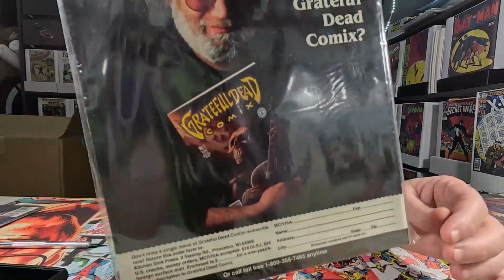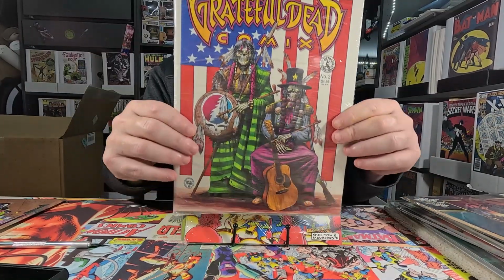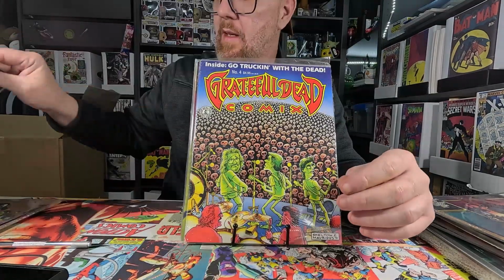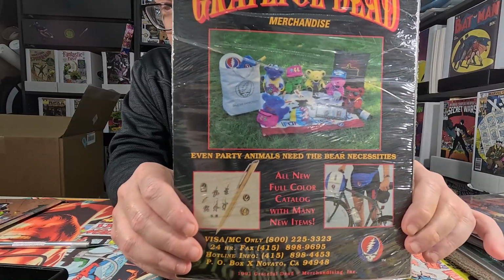Let's see, got Jerry Garcia on the back of there. So I think it's 1 through 7. I think it's the entire run. I could be wrong. There may have been 8 or 9 issues. Pretty solid, and it's put out by the Grateful Dead, I think, because you can see they kind of pimp their swag. You get their stickers and their bears.